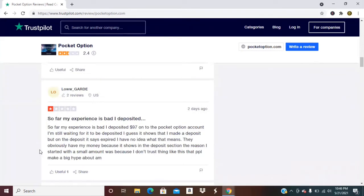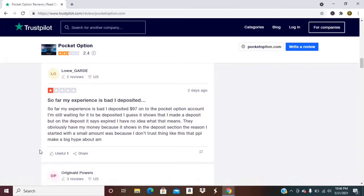So far, my experience is bad. I deposited $97 on Pocket Options. Still waiting for it to be deposited. I guess it shows that I made a deposit, but on the deposit it says expire. I have no idea what that means. They obviously have my money because it shows in the deposit section that I started with this small amount because I don't trust these people making. I don't even know what's going on.